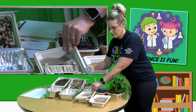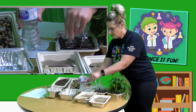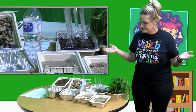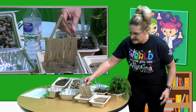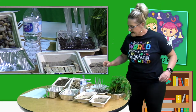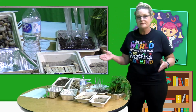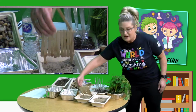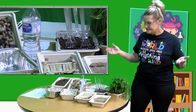Uh-oh. What happened? Do you see that? The house fell down. Bailey, can you tell me what happened? The house fell down. Oh no, why do you think that happened? Do you see how the water takes little particles and it moves them? So it moved our foundation, it moved the sand. And so now the house fell down. Oh no, oh no.